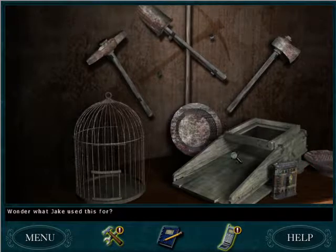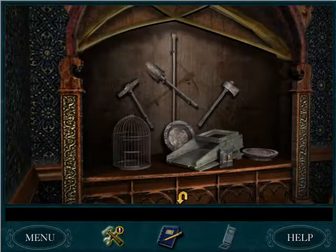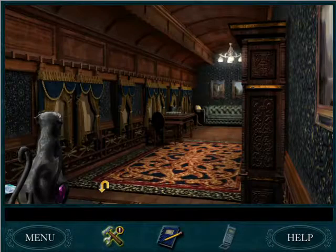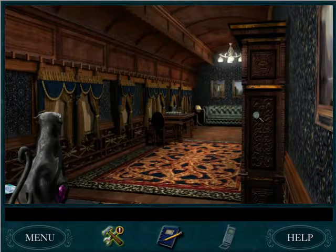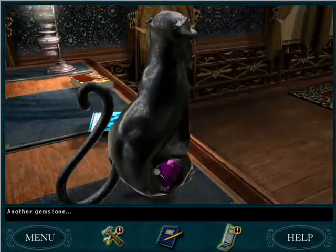Just finished talking to Tino Balducci here. What do we got over here? Wonder what Jake used this for. I don't know. It looks like carbide? Carbon carbide? I don't know. I love this cart, by the way. These blue walls. Ooh, what was this? There's so many things to look at in this game. Another gemstone.